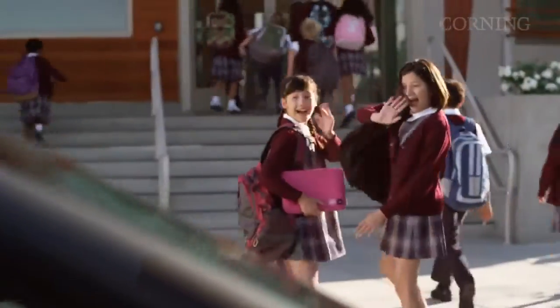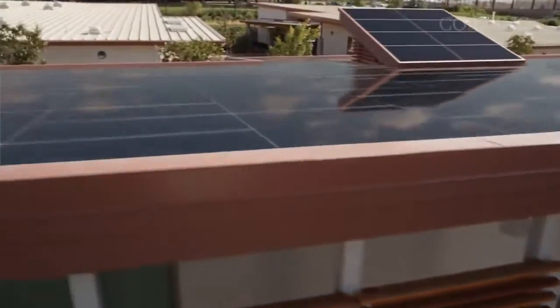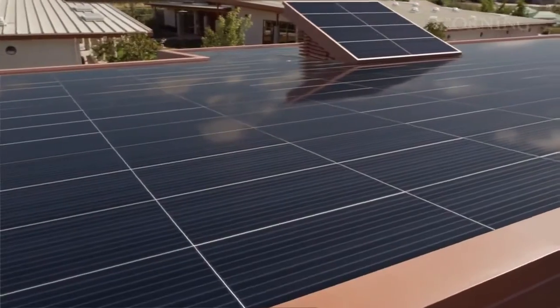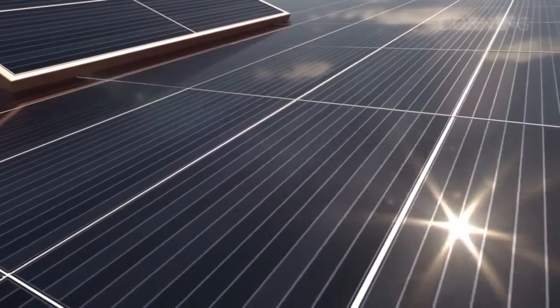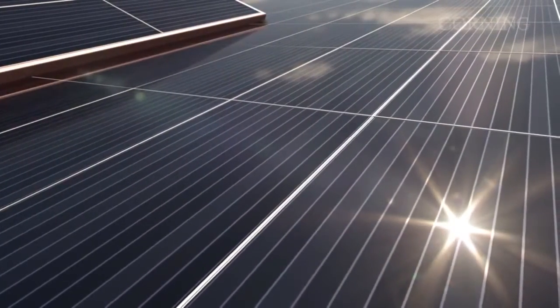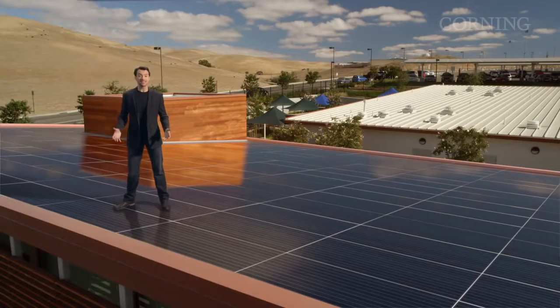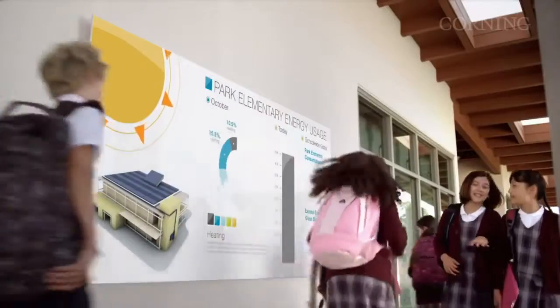One thing is for certain, tomorrow will be much better at harnessing energy from renewable sources. At Corning, we're striving to improve solar technology. There's no reason to think that the rooftops of tomorrow will not be covered in low-cost, high-efficiency photovoltaic cells. And with improved aesthetics, today's unsightly solar panel will be tomorrow's attractive architectural feature. Imagine a school that's not just energy independent, but a school that's an energy provider.